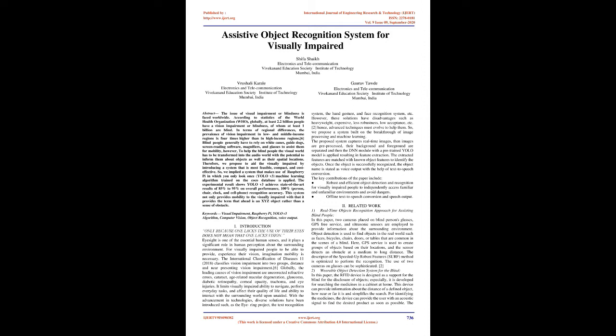Therefore, we propose to aid the visually impaired by introducing a system that is most feasible, compact, and cost-effective. So, we implemented a system that makes use of Raspberry Pi in which You Only Look Once, YOLO v3, a machine learning algorithm trained on the COCO database, is applied. The experimental result shows YOLO v3 achieves state-of-the-art results of 85% to 95% on overall performance, and 100% recognition accuracy for person, chair, clock, and cell phone.